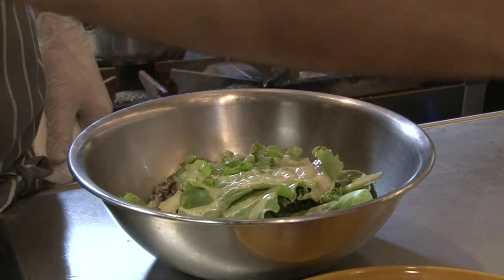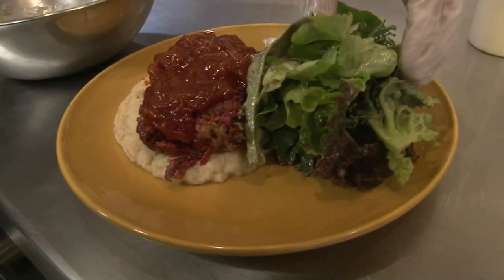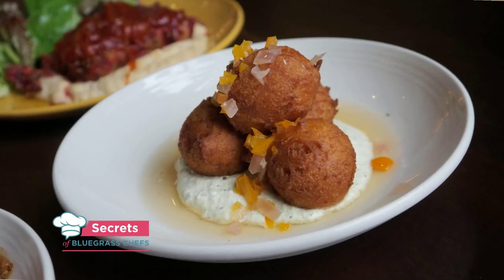These are greens grown by our farmer. Josh is Kentucky proud himself. I'm from Lexington, actually. I graduated from Tates Creek High School. So this is home for you. It is. I love it. And you gotta love this, too.